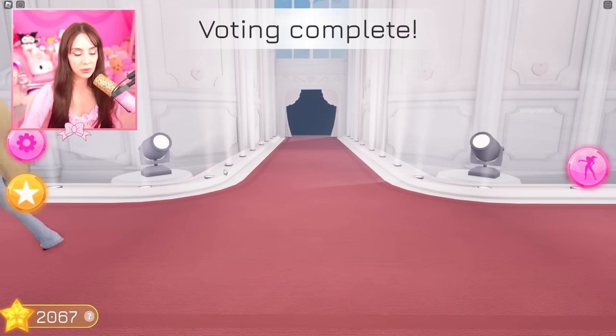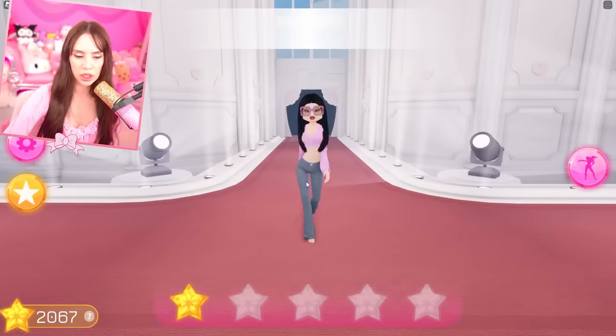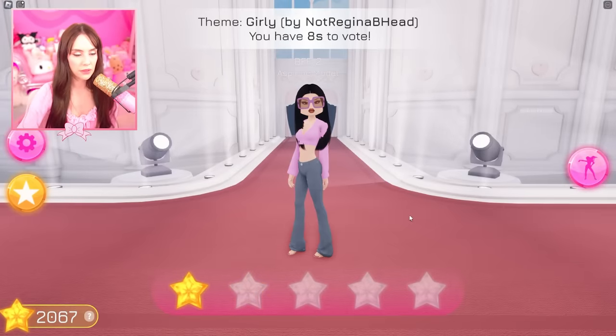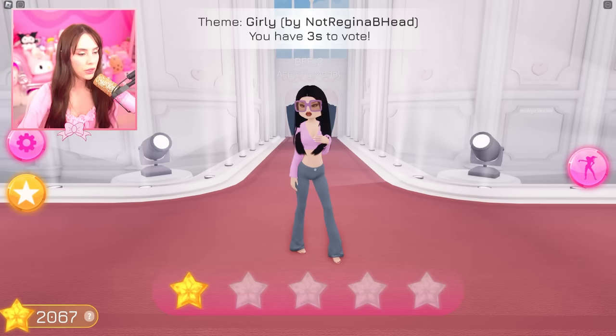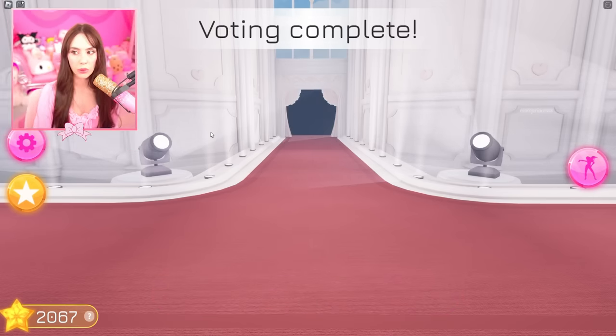And I'm gonna join a VIP-only server after this, okay? That's what I think I'm gonna do. The glasses, the shirt, the jeans. Oh, no shoes. I'm gonna actually give this a 1. Oh my gosh, BFF 1 and BFF 2. This is with peace and love only. Okay, no hate. With peace and love, a 1.